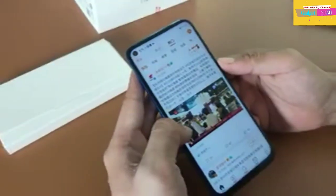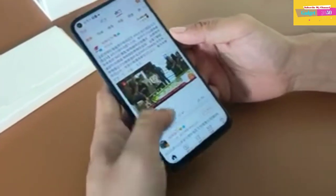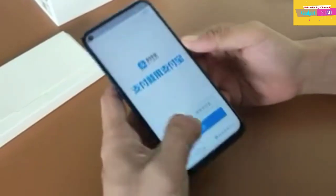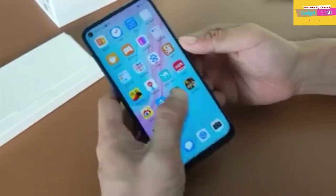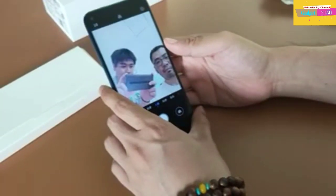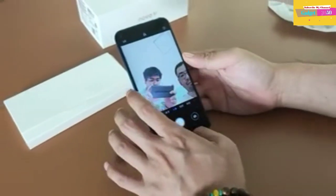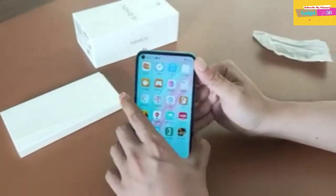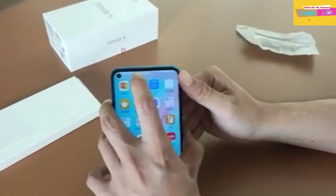On the imaging front, Huawei has added a quad-camera setup in Nova 5i, which houses a 24-megapixel primary sensor with an f/1.8 lens, an 8-megapixel ultra-wide-angle shooter, a 2-megapixel 4cm macro lens, and a 2-megapixel depth sensor. There is a 24-megapixel selfie camera on the front as well with an f/2.0 lens.